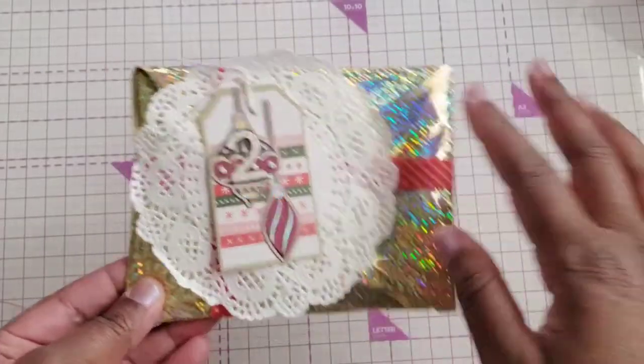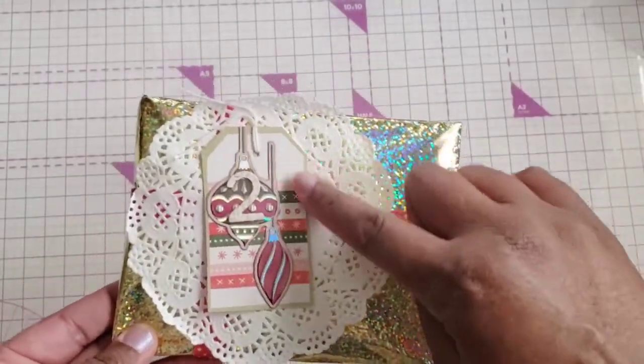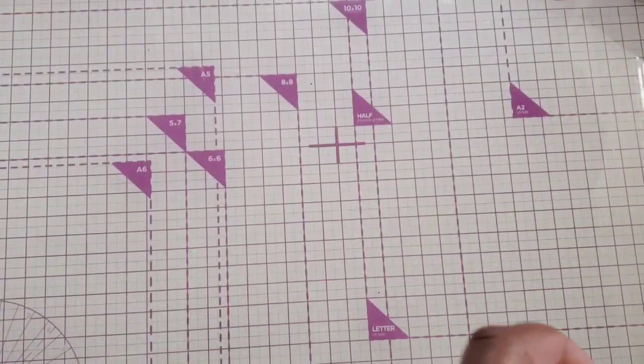Thanks for coming back. And I love this paper she has it wrapped in. This is the paper she had the larger box wrapped in. She has this cute little doily here and this cute little tag. And you see the two. So let me open this and show you what's inside.